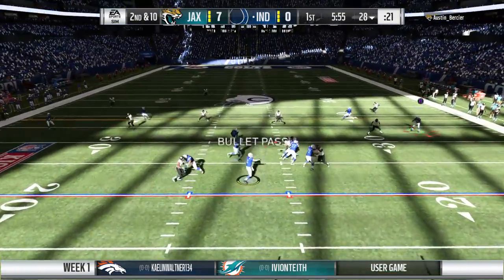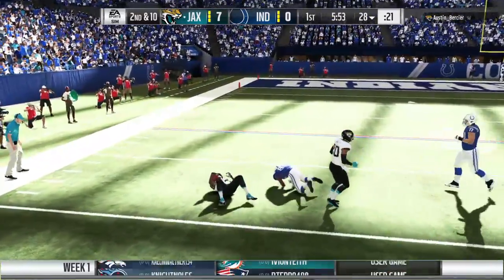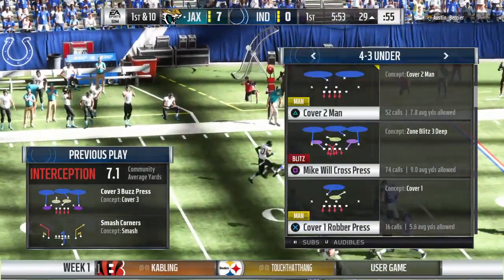On 2nd and 10, Luck. He rifles one that's intercepted. Picked off at the 30. And they will take over at the 29-yard line.